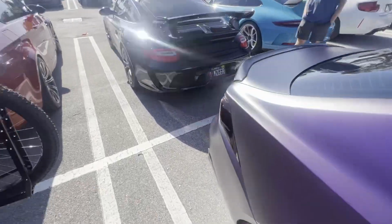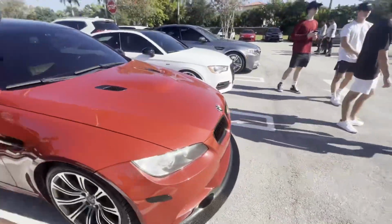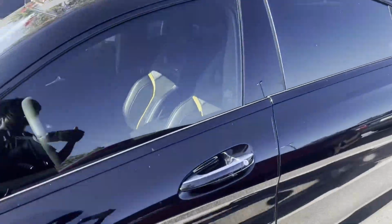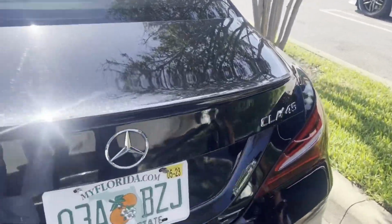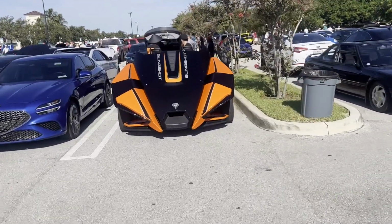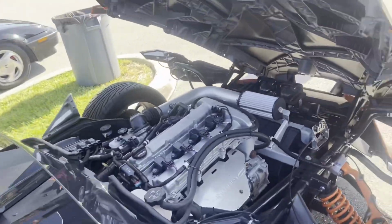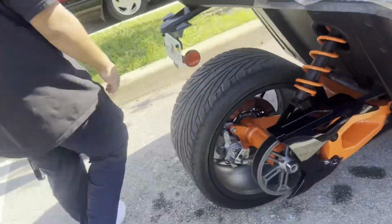Guys, it's extremely hot outside. M3 right here. That's getting more close to the end. This is pretty clean. I like this right here. Slingshot right here. That's how the inside of a slingshot looks, guys. It's crazy. Well, under the hood, I mean. You got a nice setup right here.